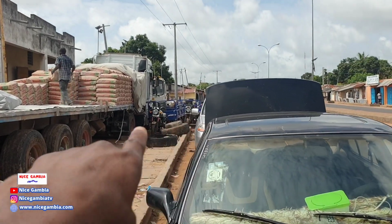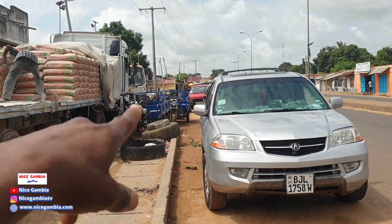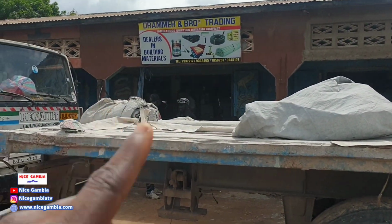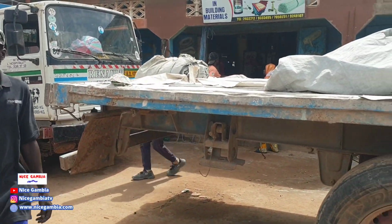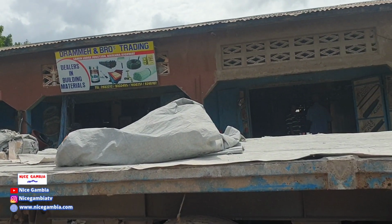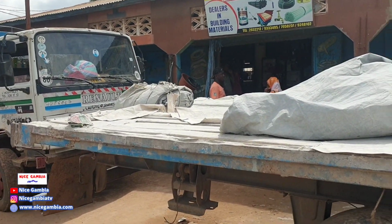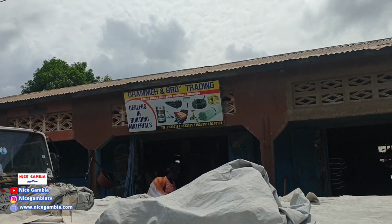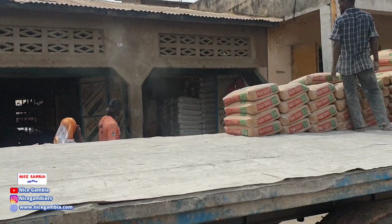You can see lots of motorbikes standing here to pick up your goods. They also have a bank account where you can do a transfer directly to them. You don't have to give the money to somebody, and you get somebody to do the delivery for you. I think they also have a delivery vehicle, so you can talk to them about that. Their numbers are right there on the screen, and they have lots of different stuff.